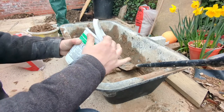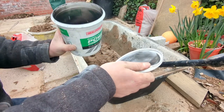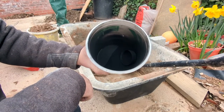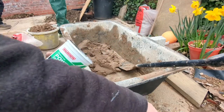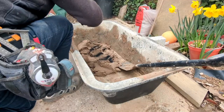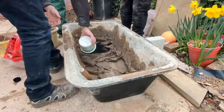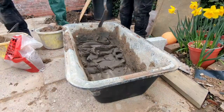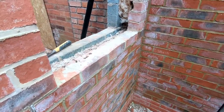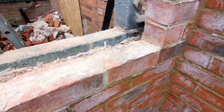So, get the lid off. Here we go, so put as much of that in as we need to suit, and away we go. Right, all set up. Compo's all dyed, best as we can do.